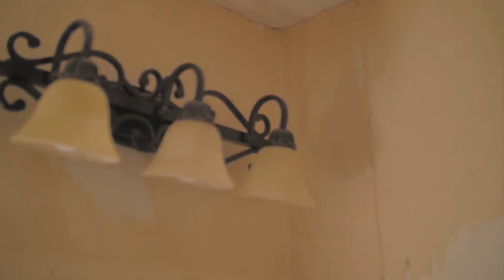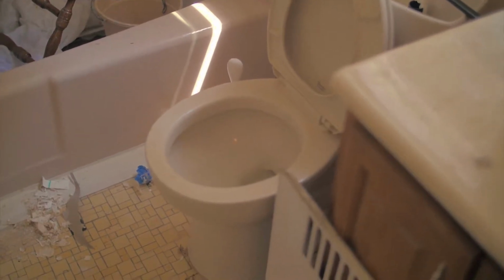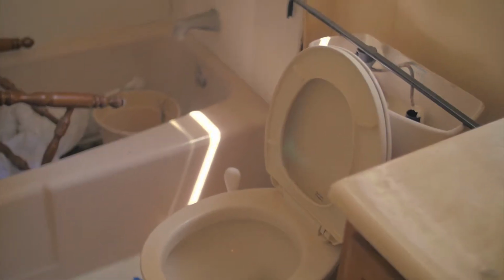Okay, very important. If you're rehabbing a house, always make sure, unless it's in an adult community, there's at least a bathtub, because young families want that to bathe their children. Are you ripping out the tub or just? Got to rip out the tub, everything, and put a new one in.